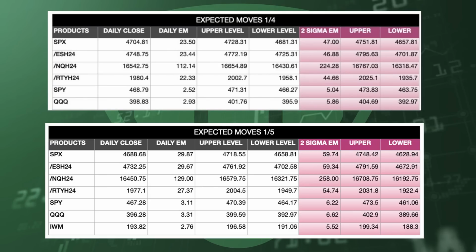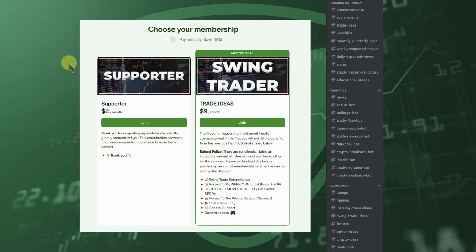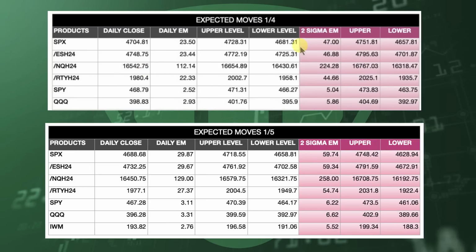What I mean by that is, if we look at implied volatility, this was yesterday's implied volatility. I'm going to show you the daily expected moves. This is what that sheet looks like, the daily portion of it. This was yesterday's daily expected moves, and you can see the upper level was at 4728 for the SPX, 471.31 for the SPY, and yes, we did come up and find some resistance right up at those levels.